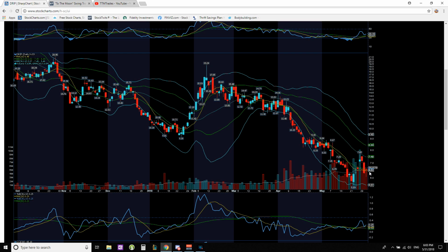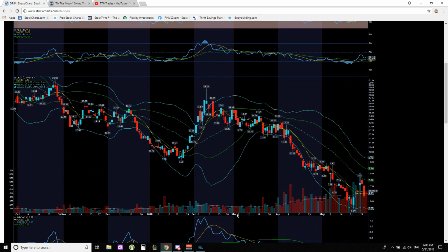Now, will you get a crazy run up all the way back up to these highs? No, you won't, right? You play the bands for profit. As you see here, it ran up into that middle Bollinger Band, profit was taken, it pulled back, and the bulls are holding it above that 1 standard deviation Bollinger Band.